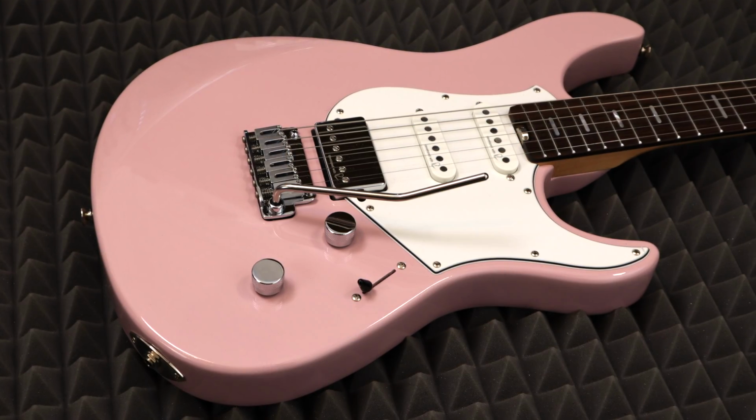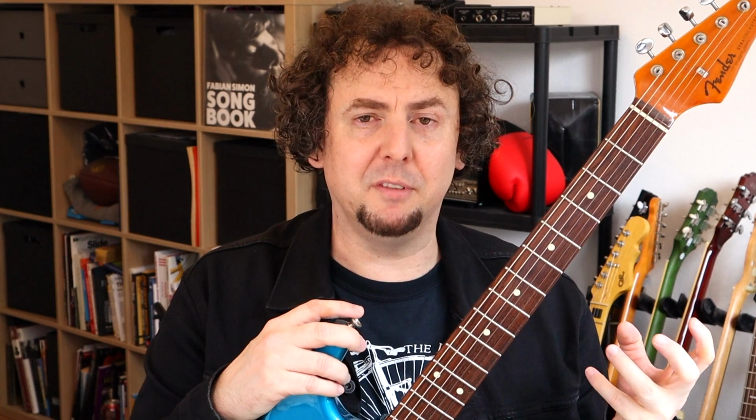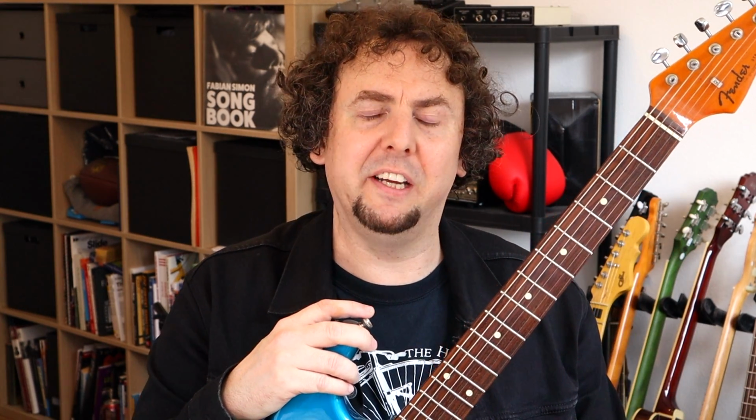Now the heaviest of the three is the Yamaha Pacifica Standard Plus. That one weighs in at 3.77 kilograms, which is about 8 pounds 5. So it's not a backbreaker by any means. It's not super heavy, but for me personally, I'd like my guitar to be under 8 pounds or 3.5 kilos if I can get it.